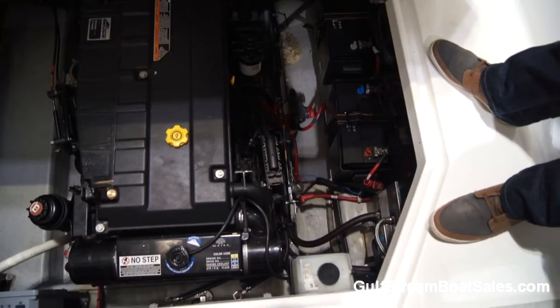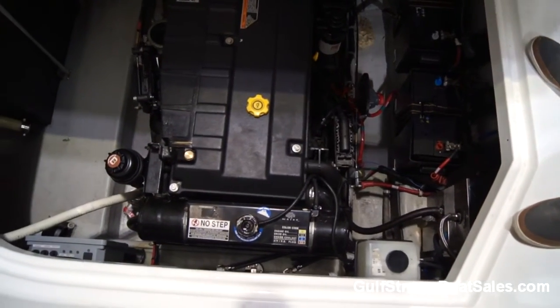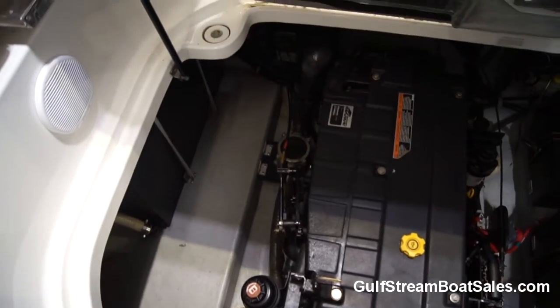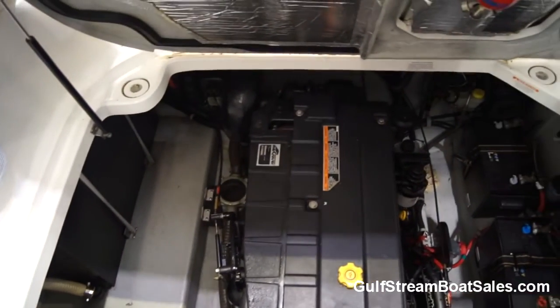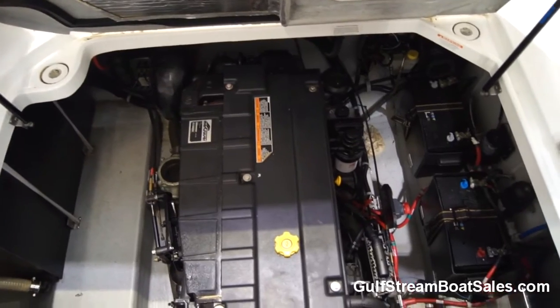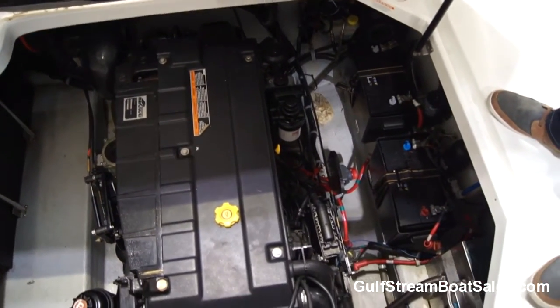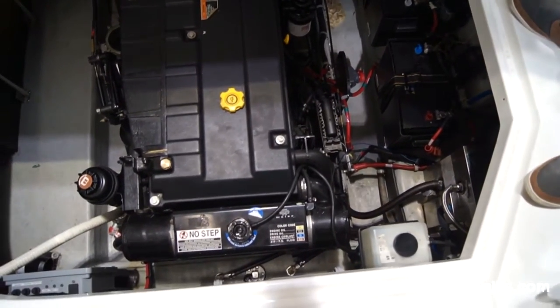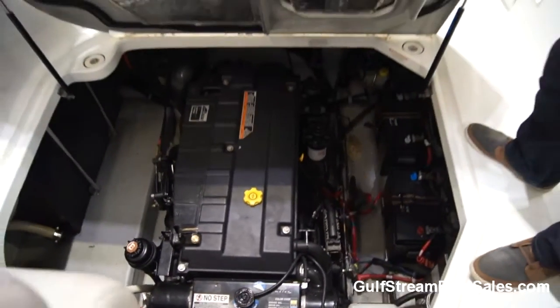So as I said, we've got a Mercruiser 4.2-litre D-tronic. It's a really beefy unit. It's a 6-cylinder engine, it's smooth running, and it's got a pretty punchy power delivery as well. The boat jumps up on the plane pretty quick, and like I said, it runs up to about 37 or 38 miles per hour, full throttle.